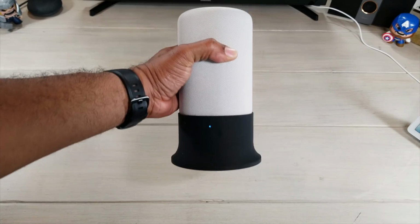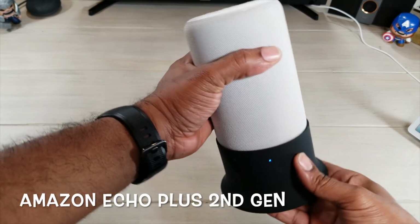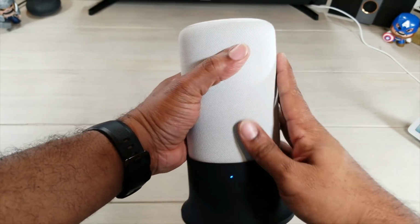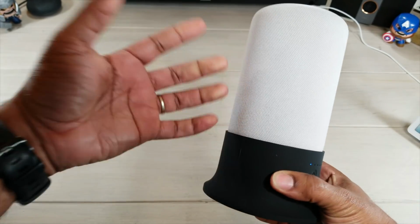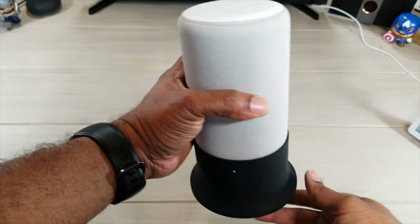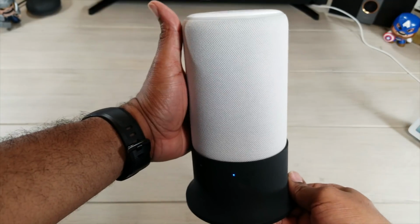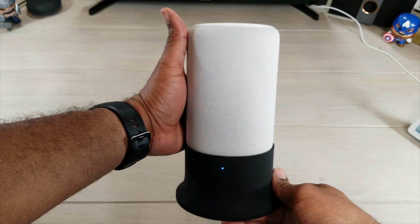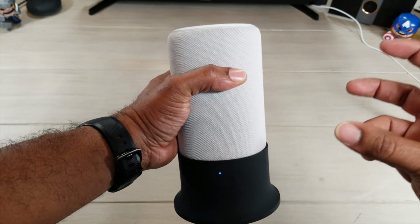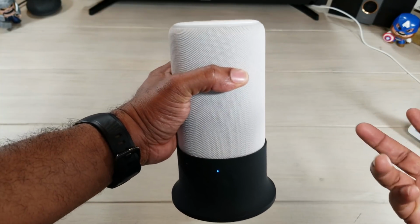This is the Amazon Echo Plus. This is 2018's model. Now, the only difference that you're going to get here is there's an internal thermostat. You get a little bit of upgrade on the speaker system. And now you have a Zigbee engine where you don't need to have a hub in order to work certain devices. Now, your Philips Hue light bulbs used to have that hub. Now you can just buy those bulbs, plug them in, and you're ready to go.